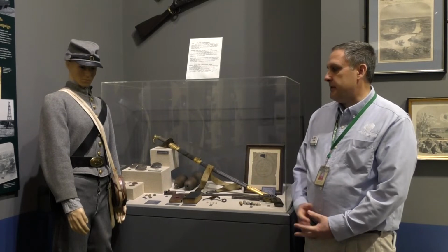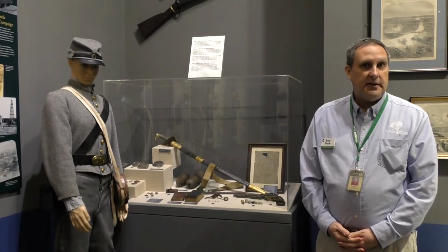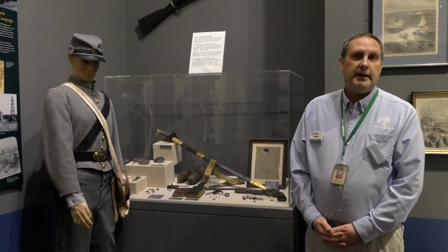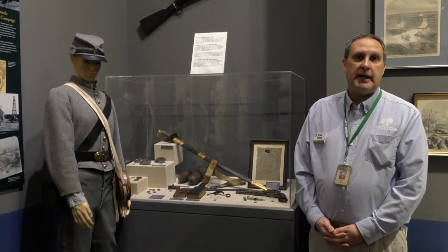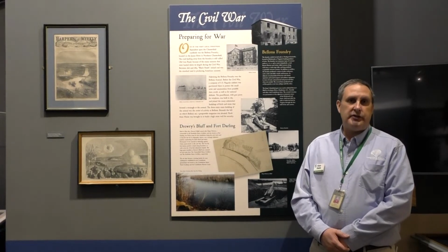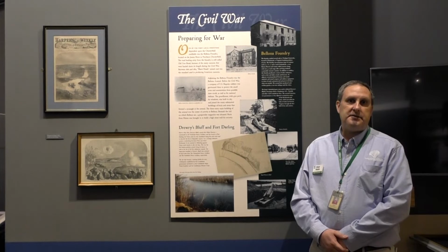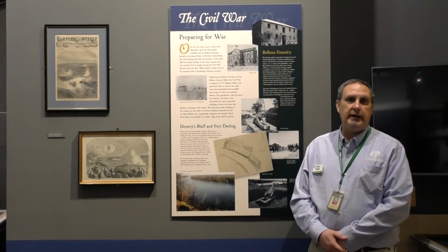The items here in this case and the soldier directly next to that really illustrate a lot of the clothing and equipment that the troops during the Civil War would have been outfitted with and carried into battle. When the Union Navy attempted to assault the city of Richmond, they bypassed one of the Confederate batteries known as Drury's Bluff or Fort Darling.